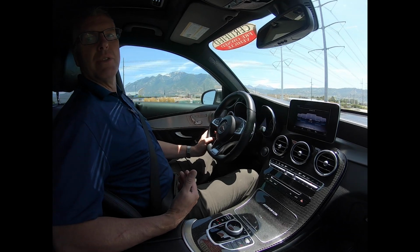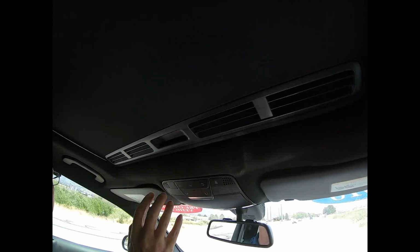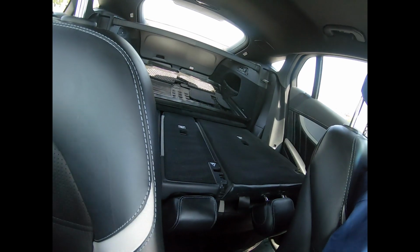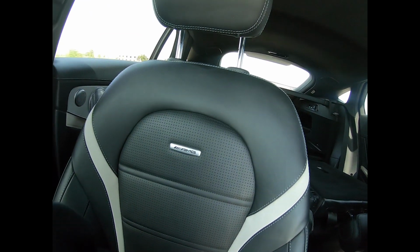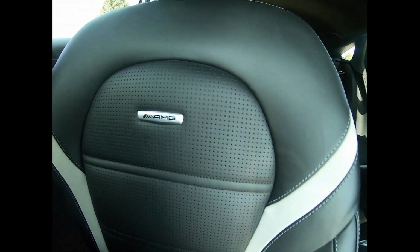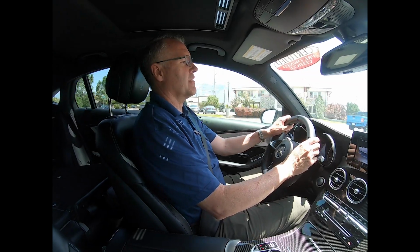Burmester high-end audio in this vehicle. I've got the lining in black. It all looks like it's in really good condition. The car doesn't smell funny. It really feels and smells like a brand new car. Obviously, it is a 2018. I've got 17,173 miles on it currently. Just absolutely a thrill to drive.